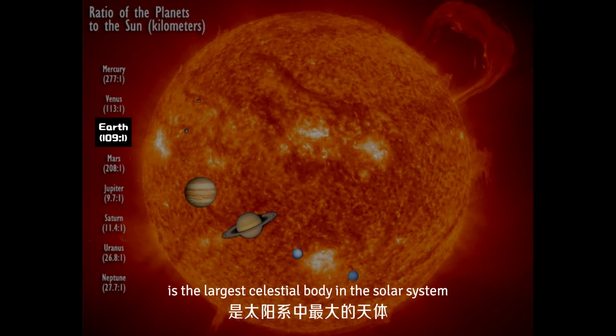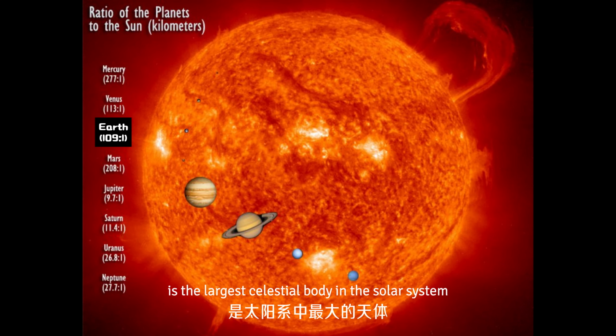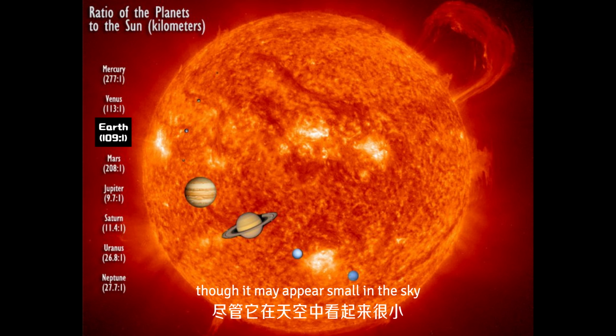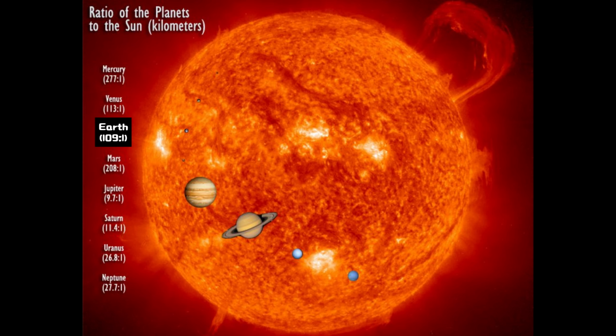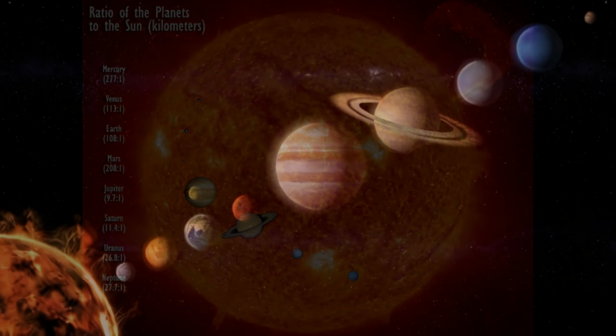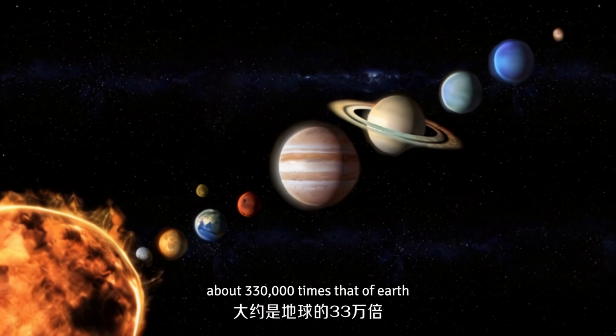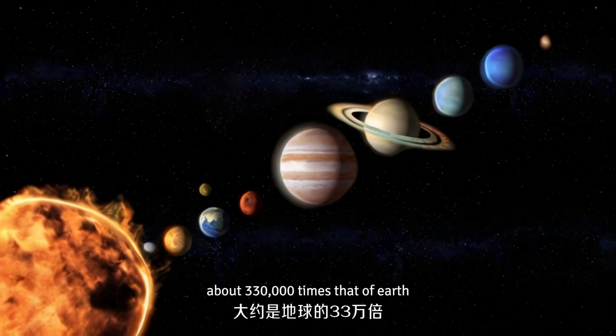The sun is the largest celestial body in the solar system, with a diameter about 109 times that of Earth. Though it may appear small in the sky, the sun is actually massive, capable of holding about 1 million Earths. The sun's mass is also immense, about 330,000 times that of Earth.